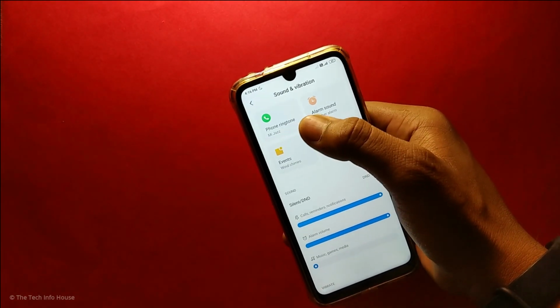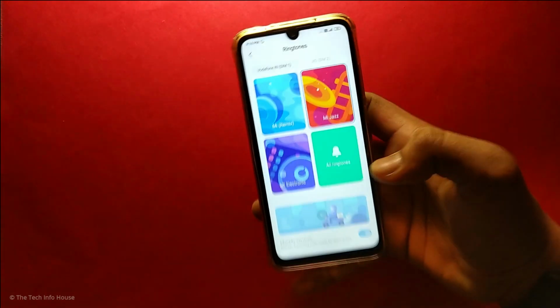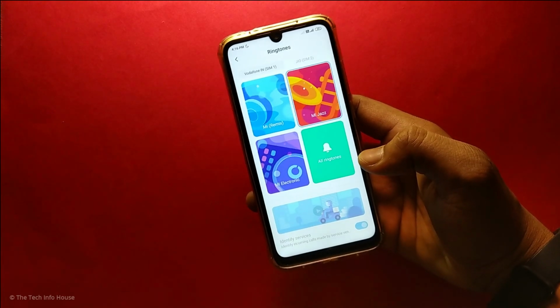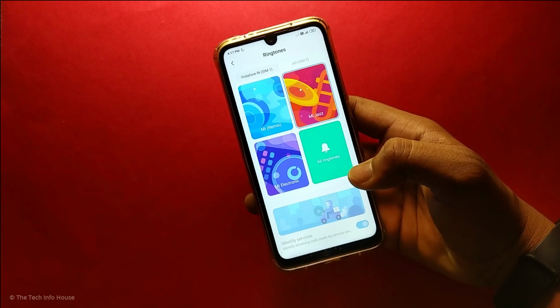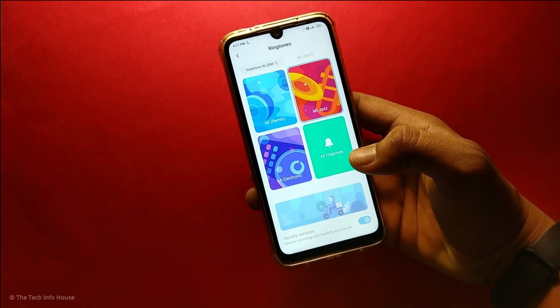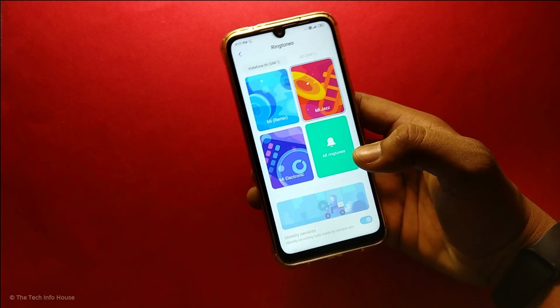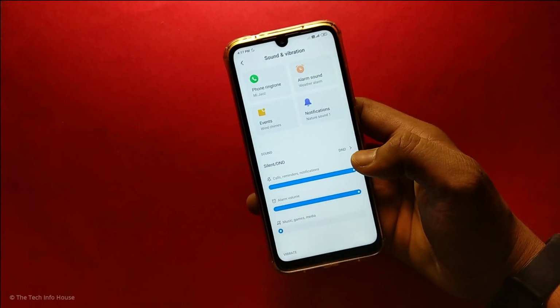Now if we go to any alarm settings or phone ringtone settings and stuff like that, as you can see, it has taken a U-turn when it comes to user interface design, and this is once again something that I like. There are many new ringtones, notifications, audios and stuff like that, but overall there are few new additions, guys, not much, so nothing to fuss about.